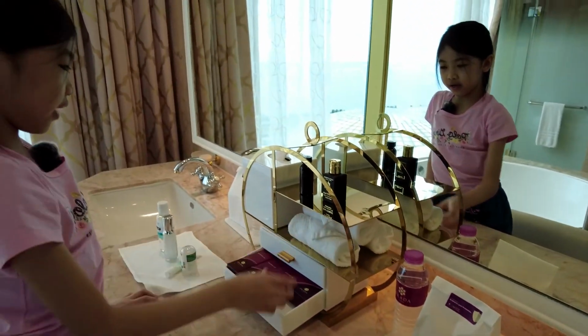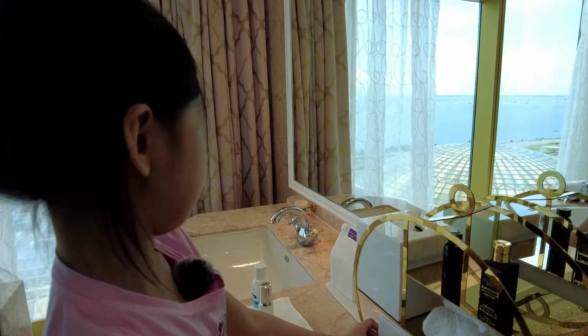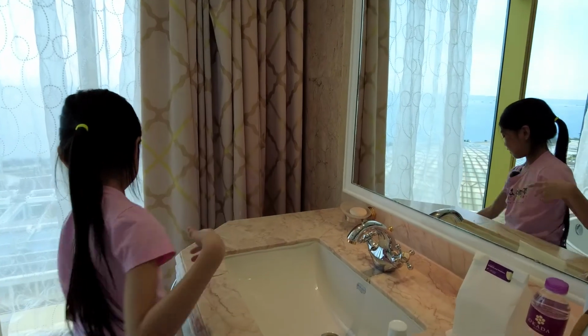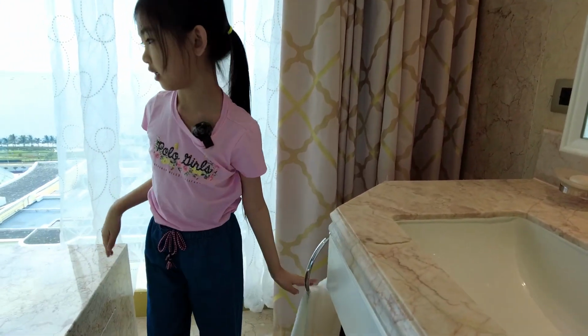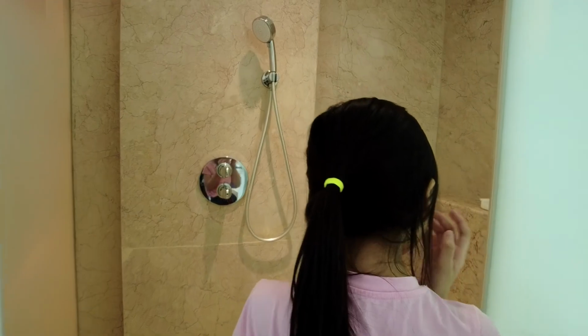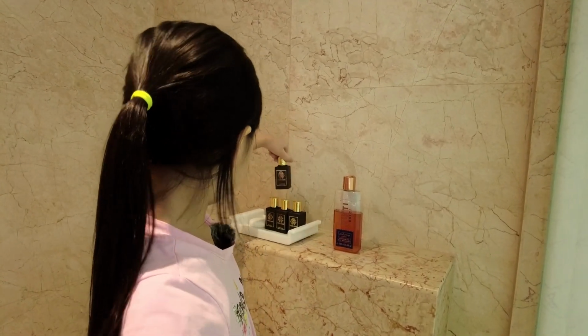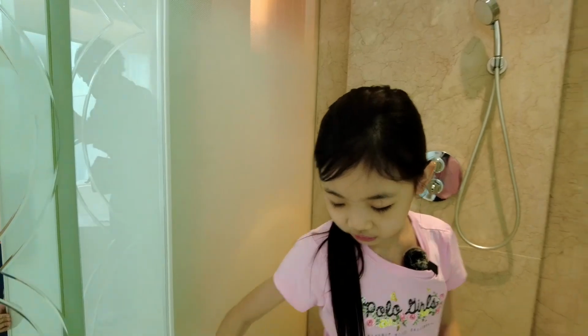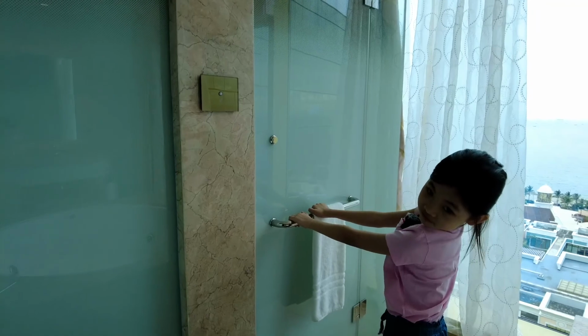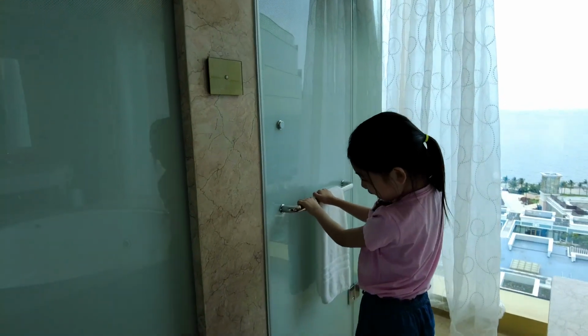And here are some towels, and then some tissue here, and then the soap here, and then the sink, of course, and then there's some more towels here. Show you the shower. So here is the shower. We have the shampoo, conditioner, and the shower gel, and then another conditioner and the soap here. Let's show you the bathroom.